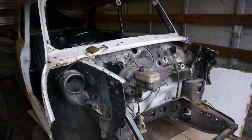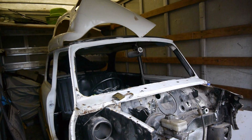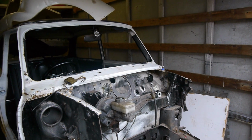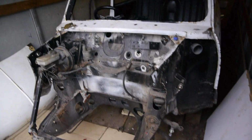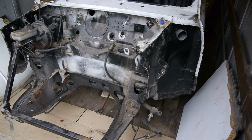So, we will take many things from it: the subframes, the doors, the boot, the glass, and bits like the brake servo, master cylinder, the clutch, things like that, and a bit of wiring and the steering column probably. So I bought another Mini, I'm going to show that in a second, and then I bought another Mini, which I'll also show in a second.